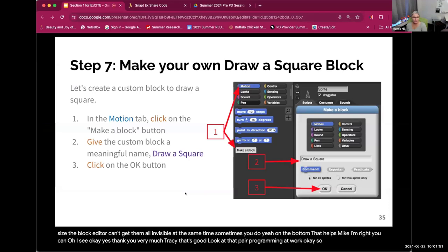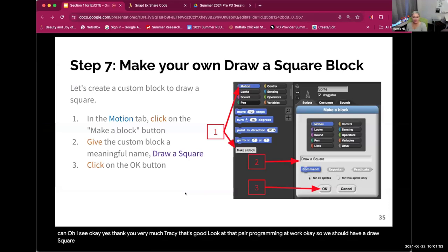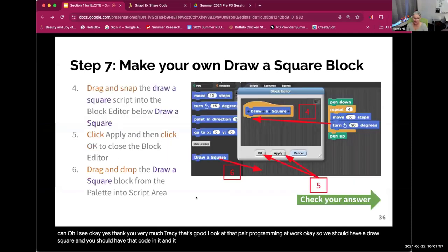Okay, so we should have a draw square, and you should have that code in it, and it should now be something that you can click on and draw your square. And you can just drag the code that you have written outside of your block into the block editor.